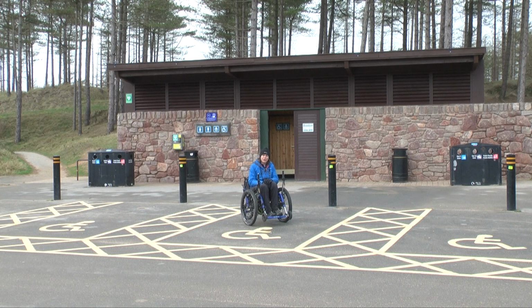Today I'm at Newborough Forest on Anglesey, which is managed by Natural Resources Wales. As you can see, there's plenty of disabled parking, and behind me there are disabled toilets. We're going on a 5-mile walk today, so let's go check to see what it's like.